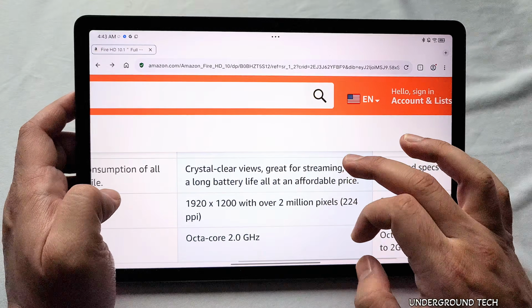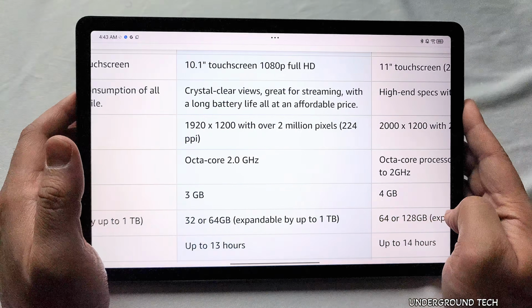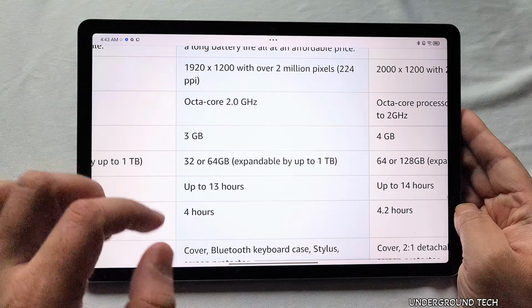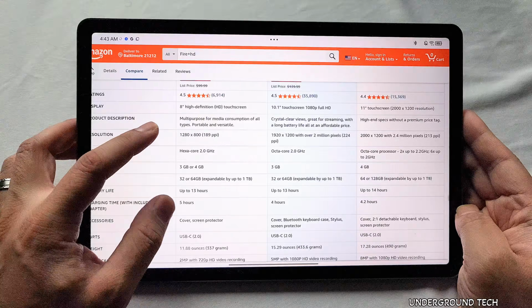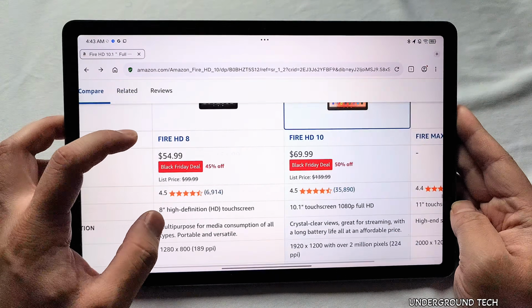The only downsides are that this is running Fire OS, so it's going to be pretty limiting compared to Android, what we have here. And then it's got only 32 gigabytes of storage. You can upgrade to the 64 gig, and there's also a micro SD card for expansion. And then only 3 gigs of RAM. That's really limiting for everything else. You can probably do some very light gaming on that.